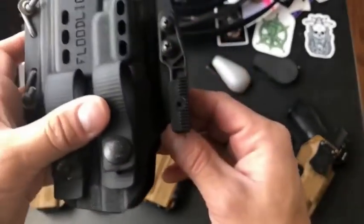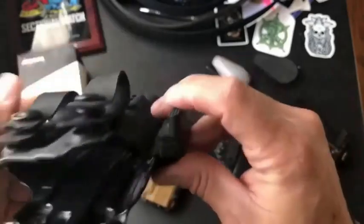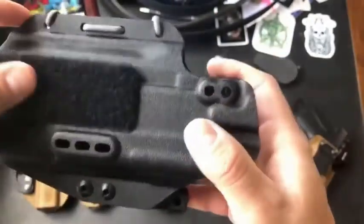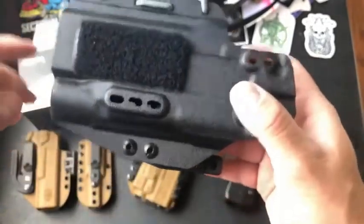But this does the same function as the claw that the Eidolon had. The belt goes through the loops, it pushes against this and drives the grip of the gun, which would be here, into your body more. All right, this is a great holster for when I want to carry an X300, and it works for any gun. That's a very appealing holster.